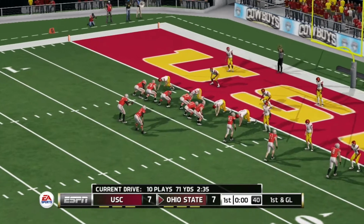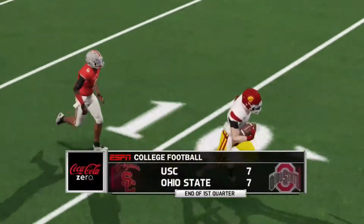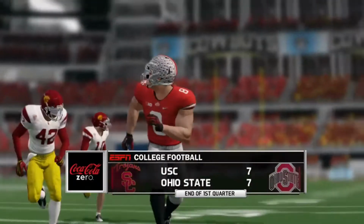12th play of the current drive, and that is how we come to an end of the first quarter, waiting to see can the Buckeyes punch it in and take the lead. They're all tied up at 7 at the end of 1.